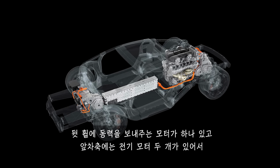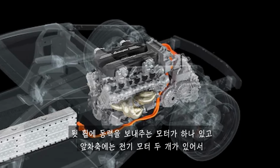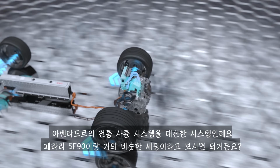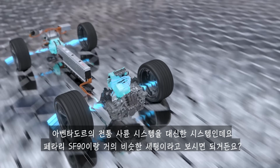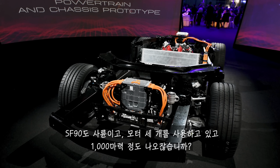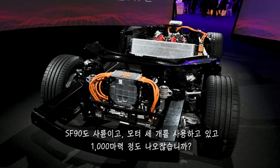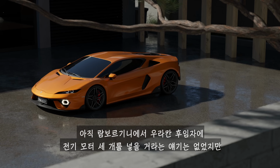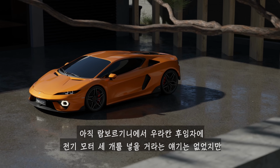There's 1 electric motor at the back to help drive the rear wheels, and there are 2 motors on the front axle that replace the Aventador's traditional 4-wheel drive system. It's actually a very similar setup to the Ferrari SF90, which also has 4-wheel drive and a tri-motor hybrid system with about 1,000 horsepower. Lamborghini hasn't confirmed whether it will give the Huracan replacement 3 electric motors.